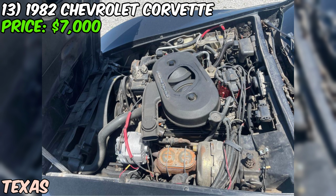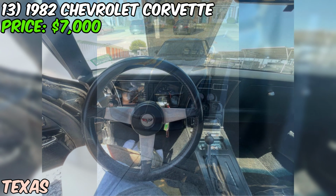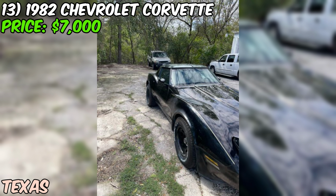Now, let's dive into the details. The seller mentions that this Corvette has had a lot of recent work done, including new brakes, calipers, plugs and wires, a Flowmaster exhaust, and a redone rear end. This is a huge plus for anyone looking for a classic car that has been well maintained and updated with modern parts. The seller also notes that the car has had a tune-up and comes with new tires that have a maximum of 100 miles on them.